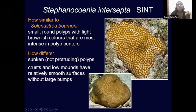And this will be quite difficult from a picture, but when you're in the water, the SINT or the blushing coral has sunken polyps, whereas the S-boo, the Solenastrea bournoni, has outies. So the polyps are out. SINT tends to have crust and low mounds that have relatively smooth surfaces without large bumps. Remember that Solenastrea bournoni tends to be quite bumpy. As I said, it kind of reminds me of a noni fruit. And I think noni fruits are not that good looking.